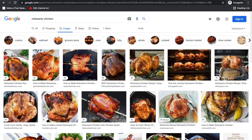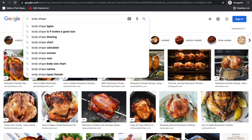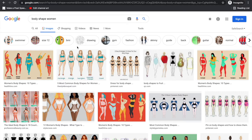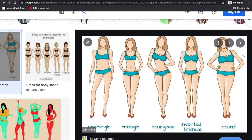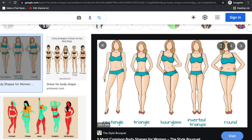Let's look at the body shape women. Okay. So this is the thing. It's like, what body shape are you? I'm a mix of round and rectangle and inverted triangle, which is the hardest, because I'm not fully like this since my hips are wider than my waist. Not way wider, but like 7 inches wider.